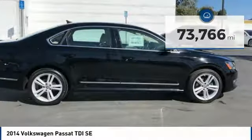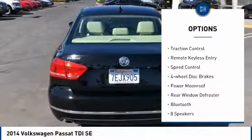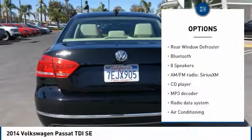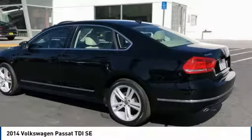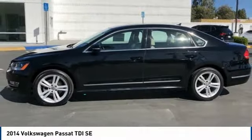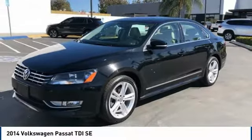Here are some of this vehicle's great options: electronic stability control, alloy wheels, brake assist, traction control, remote keyless entry, speed control, four-wheel disc brakes, power moonroof, rear window defroster, Bluetooth. A vehicle like this doesn't come along every day. Come in and get it before someone else does.